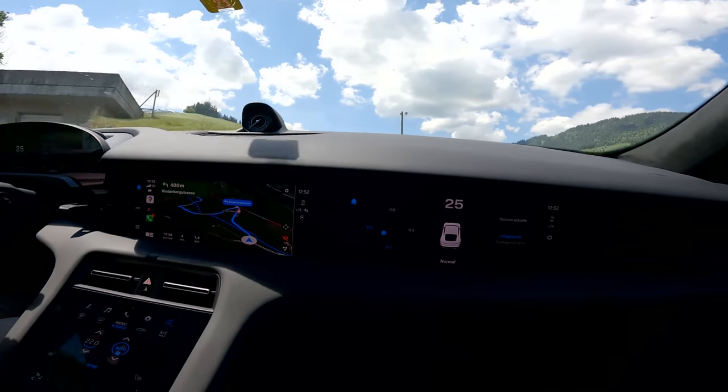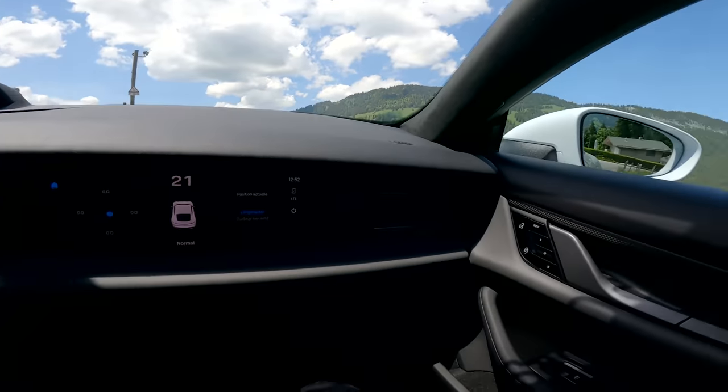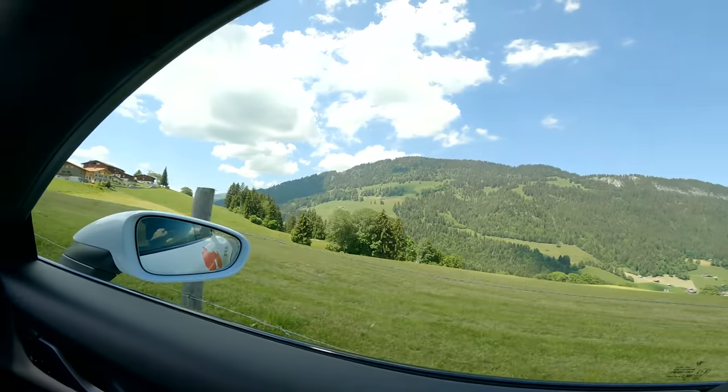But we've still got 271 kilometers to go on this tank, even though we've now been driving for a total of 6 hours 48. So this battery is holding well. 22 kilowatts per 100 kilometers is really much better than even we thought it would be. But yeah, look at this.